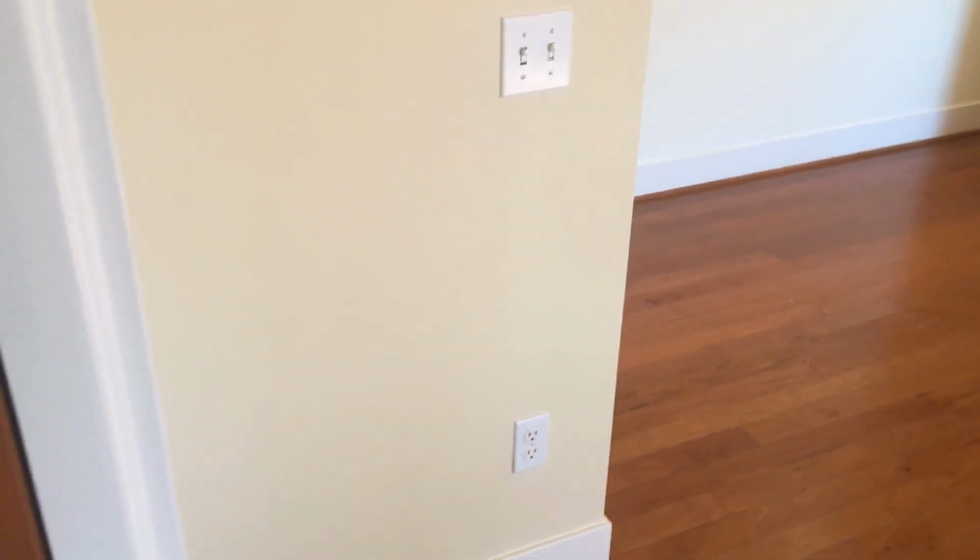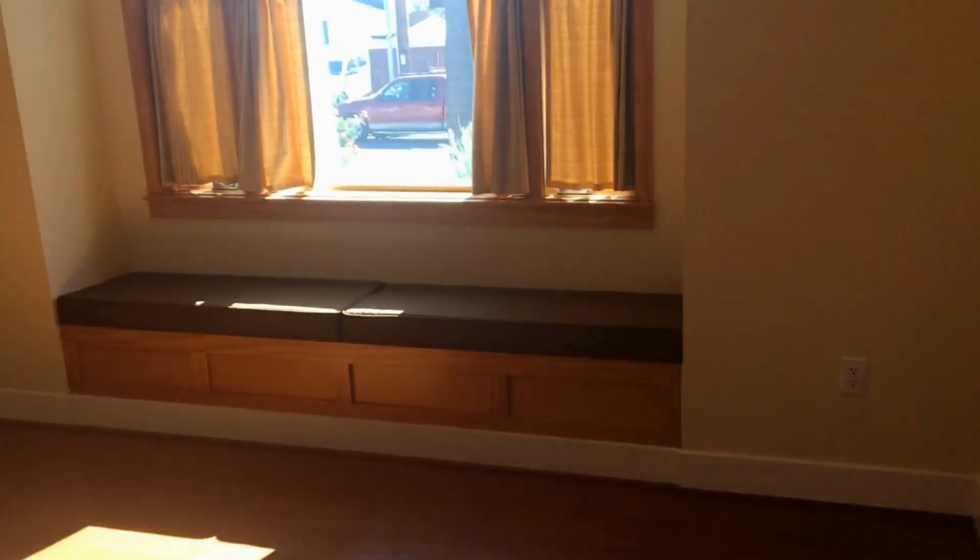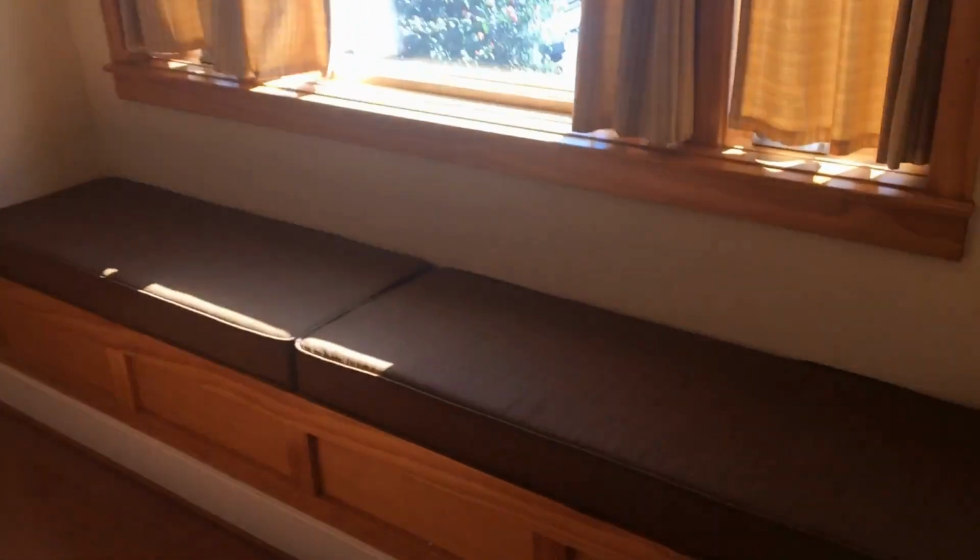Recessed lighting offers options for entertaining. Built-in shelving as well. We do have pocket doors here available to offer some privacy in the back of the house. Large dining room here with seating that pops open for storage.